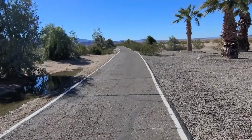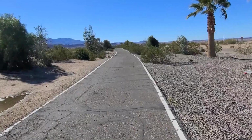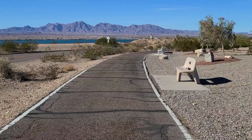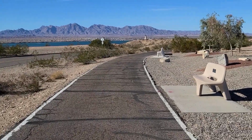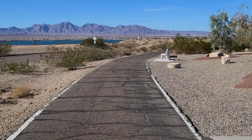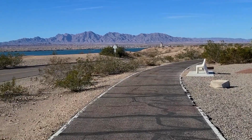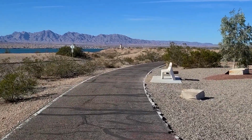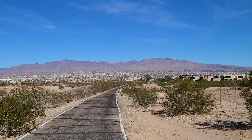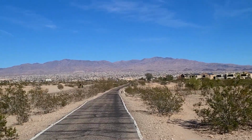The Island Trail is a paved 3.6-mile loop around the interior of the island. So this is a footpath that walks around the island at Lake Havasu. You can see Lake Havasu there in the distance and the mountain range. Across the way is California. Havasu Landing Casino's over there. There's the city of Lake Havasu. It's kind of cool how it just kind of goes up the mountain.